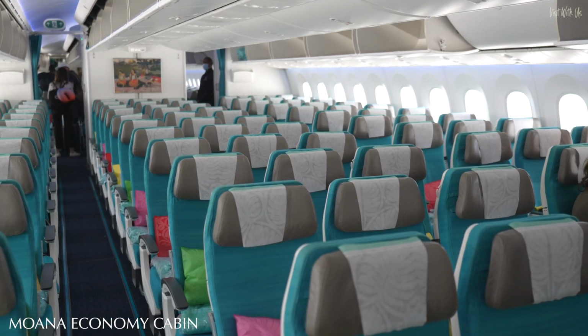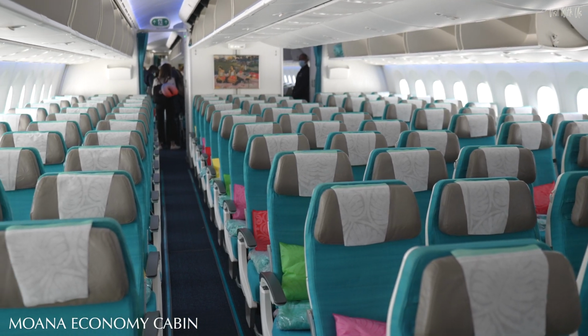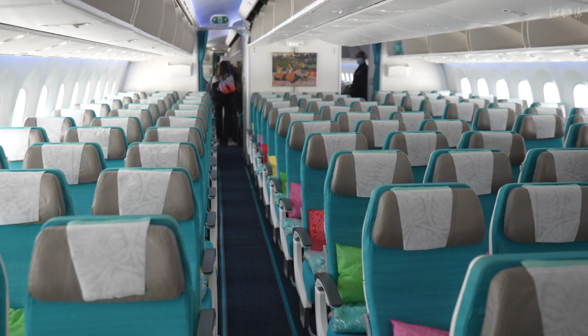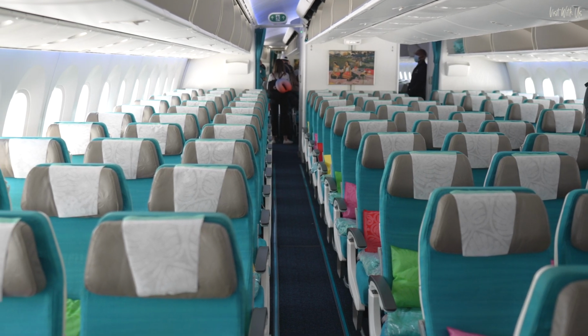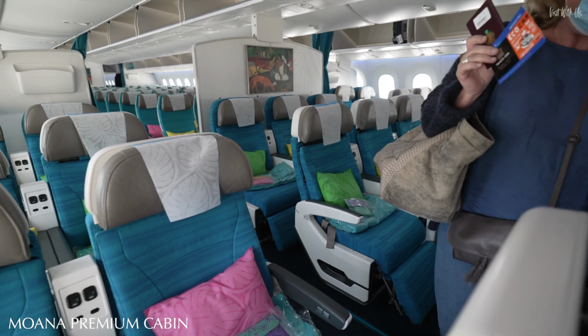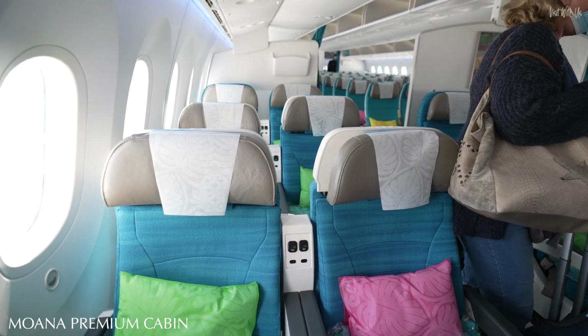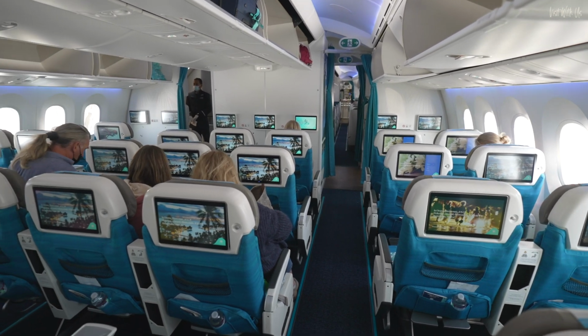The two largest sections of the aircraft are taken up by the 232 economy class seats, which as you can see here are arranged in a 3-3-3 layout. But we're not going to cover that in this video as we're going to talk about Moana Premium, Air Tahiti Nui's premium economy product, of which there are only 32 seats in a 2-3-2 layout.